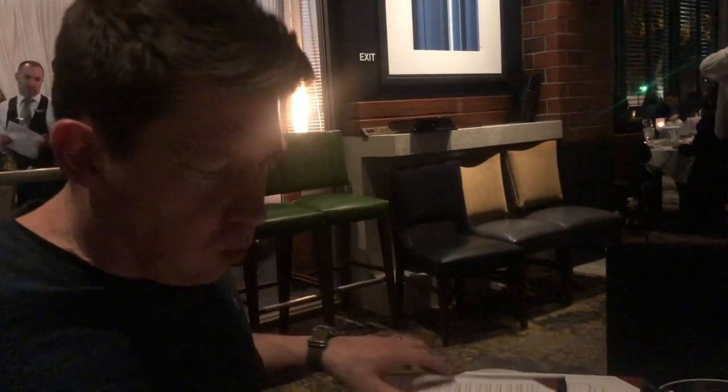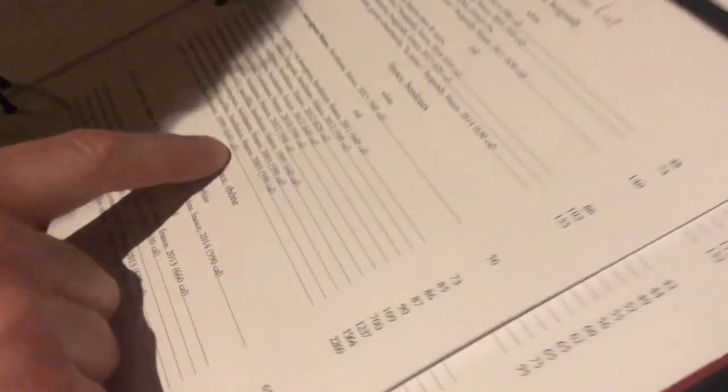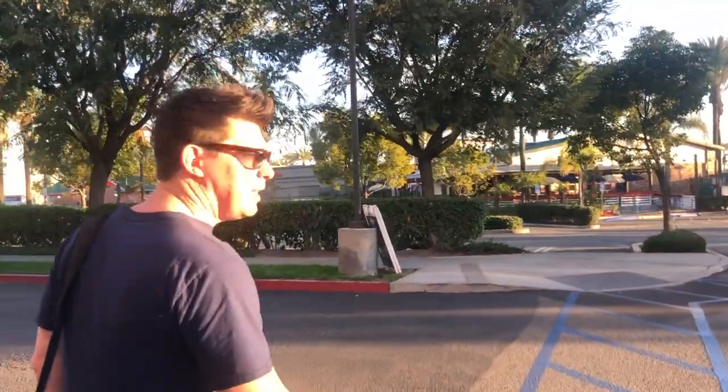They do have a bottle of wine on here from France. It is a white wine. It is Petrus Pomerol from Bordeaux in France from 1999. It's 640 calories and $2,269. I think we might be going with a Robert Mondavi Pinot Noir, Dan. It begins, Mick. It begins.